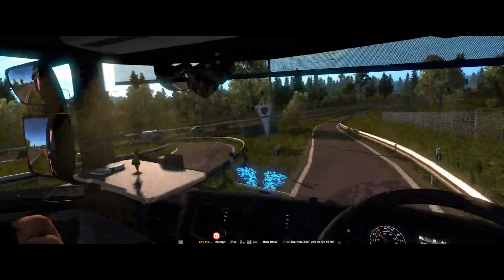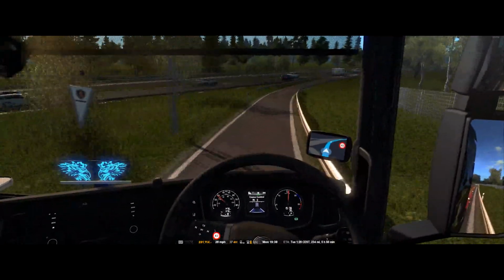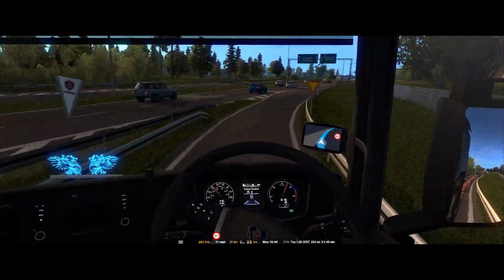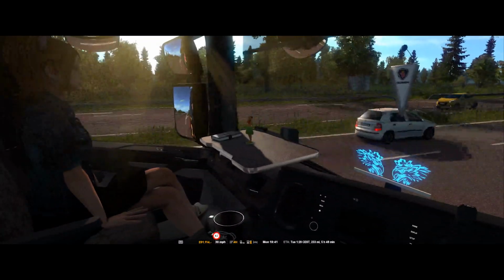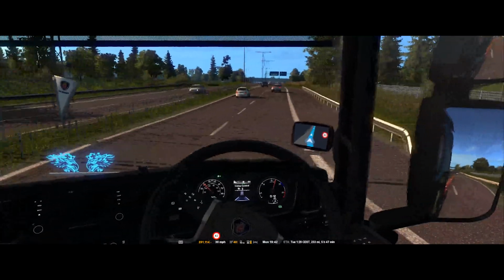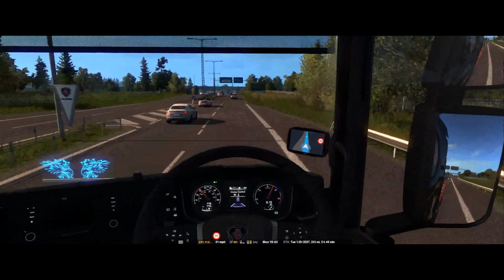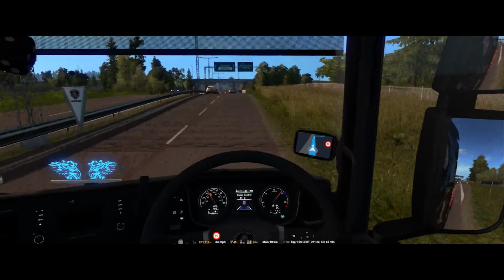But I am using it, and this wheel is getting a good couple of years old now. I do get a couple of knocks and squeaks. So I'm trying to decide whether I'm going to be looking at something like a Thrustmaster or a Fanatec. I really do like the Fanatecs, but they are quite expensive.